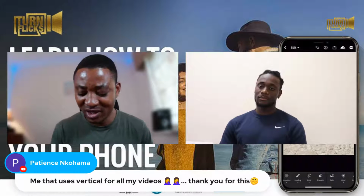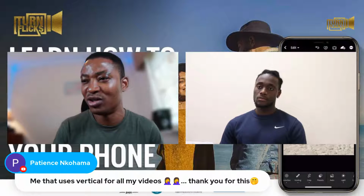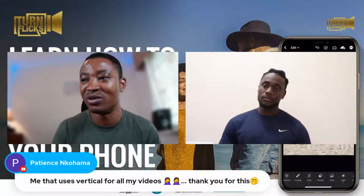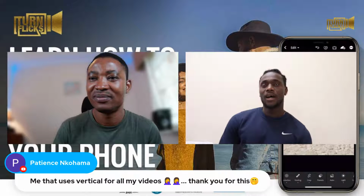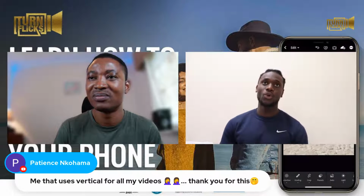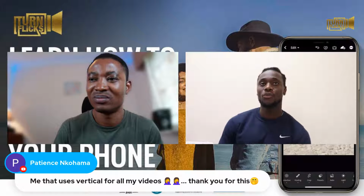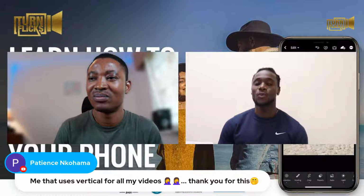Well, I don't think there's anything wrong with vertical because of all these social media platforms. But Johnson, just explain what the differences are between vertical and horizontal videos. That is landscape and portrait. I think vertical is like Instagram. It depends. I'll say it boils down to the platform you want to push your videos to. There's nothing wrong with vertical video, or with horizontal or landscape video.